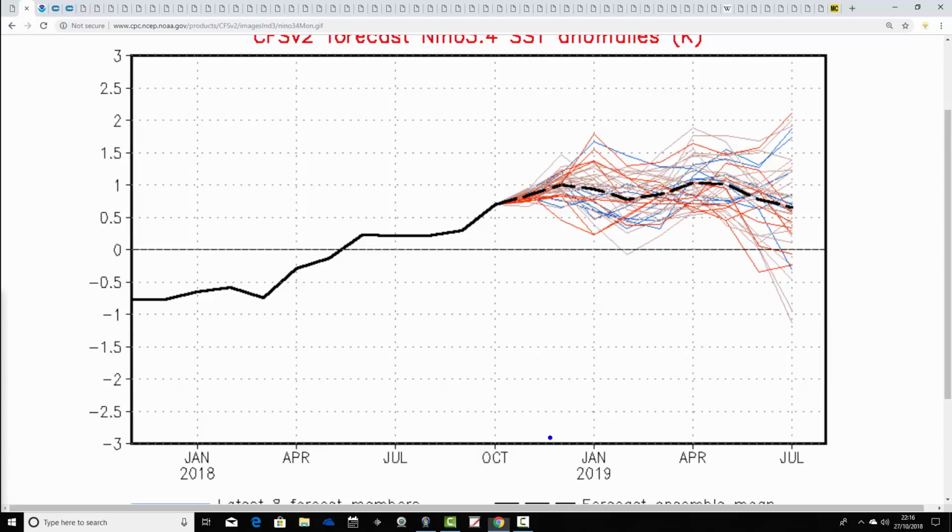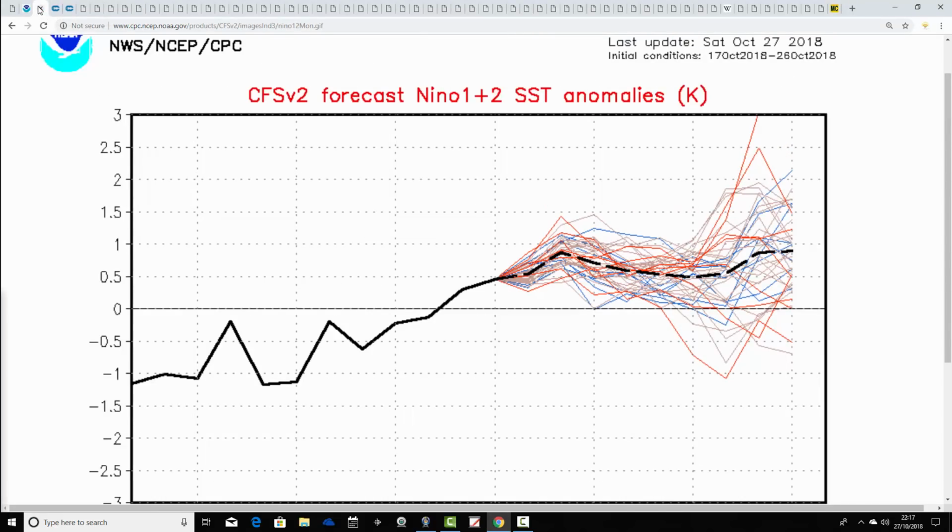This is not going to be a Super Nino. It's not even going to be a strong Nino. If we do have an El Nino designated, it will be a weak El Nino. The black dash line here, which is the ensemble mean from the CFSv2 model, is going up to around 1 degree above average through the remainder of this year and into the start of 2019. So around 1 degree above average for region 3.4 is the CFSv2 forecast.